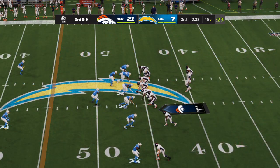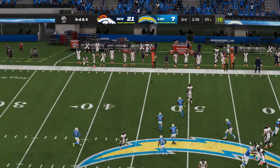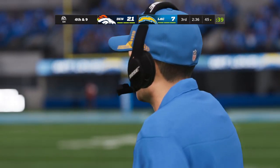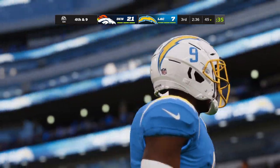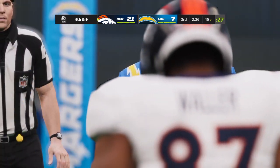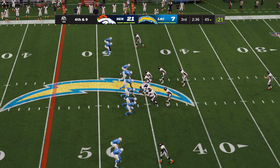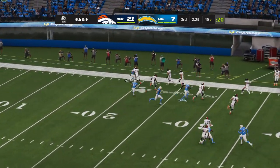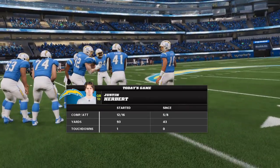After an incomplete pass on 2nd down, that'll leave him trying to convert on 3rd and 9. They'll set up a throw, and this is going to be incomplete. Here's Sam Cook now as he's on to punt for Denver. We'll call that a punt of 38 yards officially, and out will come the offense as they take over.